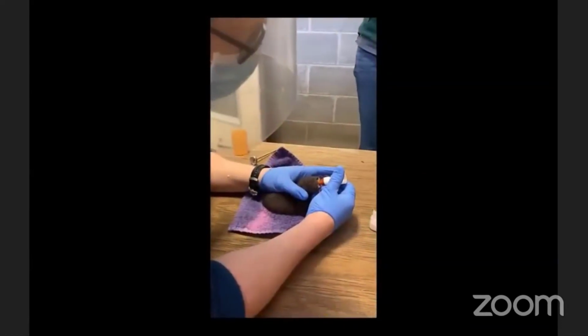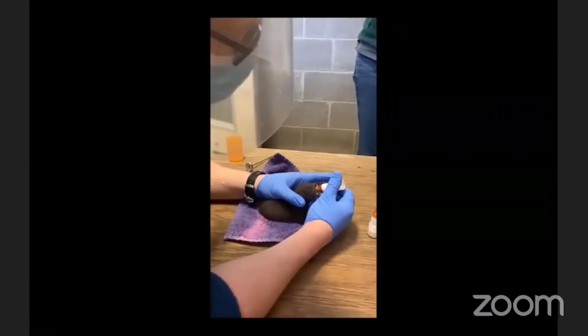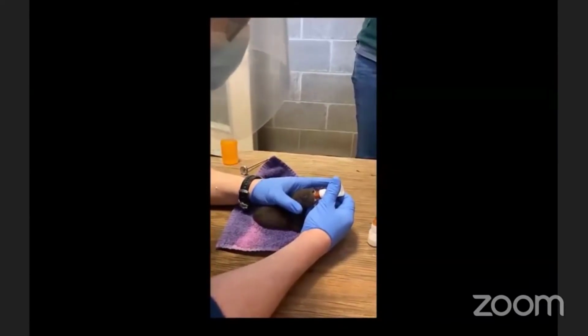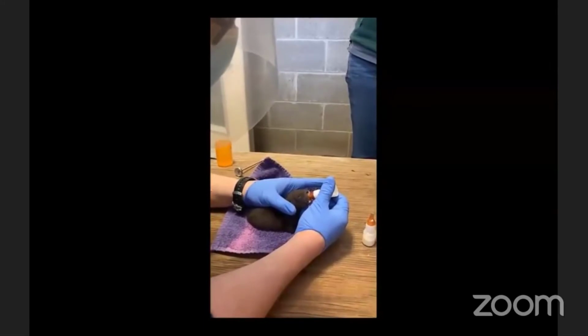The training and trusting relationships that the keepers build with the animals also means that it is much easier for animal care staff to work with baby animals without causing unnecessary stress for their mothers, or to help when an animal needs it.